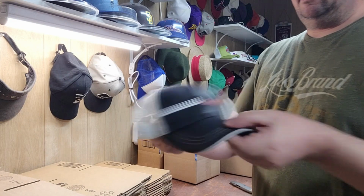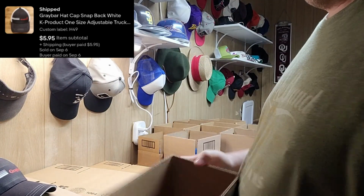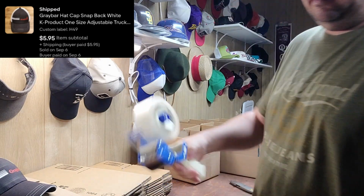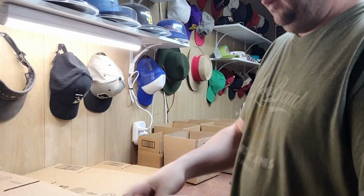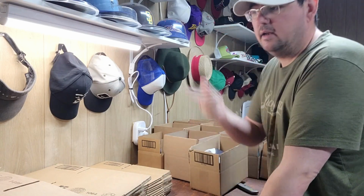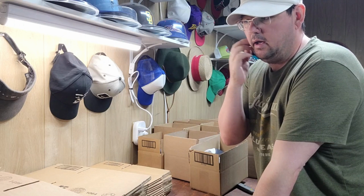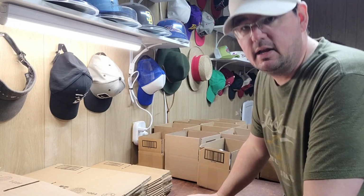Alright, next up was Graybar. Just a regular hat. And that might have been all for eBay today. I did have a few Depop sales that we'll go over. But eBay wasn't high on volume, but had some pretty nice hats that sold.